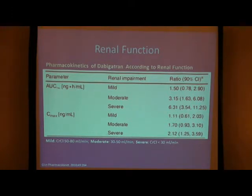The second special patient population that I think is important to look at is renal function specifically, because we said 80% of this drug is cleared by the kidneys. This is a pharmacokinetic study in healthy volunteers. They gave them one dose of 150 milligrams of dabigatran, and then compared the AUC and the Cmax of patients who had mild, moderate, and severe renal impairment to those healthy volunteers who had no renal impairment. And as you can see, as renal function declines, the AUC, or exposure to dabigatran, significantly increases.